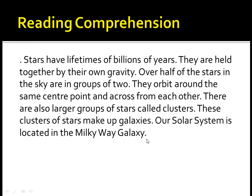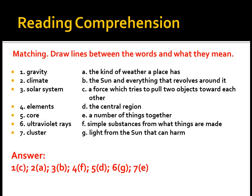That is the passage. Now, here are the questions. First one, draw lines between the words and what they mean. The first word, gravity. What is the meaning of gravity? Here are the answers. Gravity means a force which tries to pull two objects toward each other.